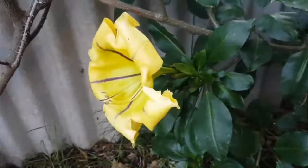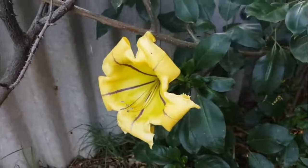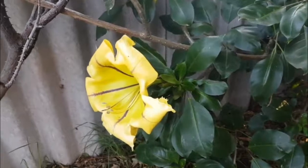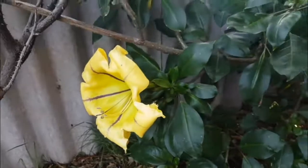G'day everyone, just a quick video, hoping that someone might be able to help me identify this beautiful flower. This one was planted by my mum a long time ago. I think we used to call it a moonflower, I'm not too sure. But anyway, someone might be able to help me out.